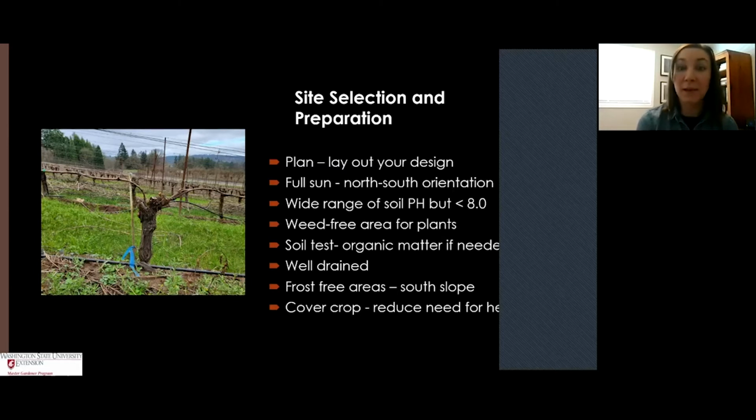You're also going to want to spend this year removing all weeds from that area. You don't want them competing with your young grapevines. If you're not familiar with the area in which you're growing, maybe if it's a new property to you, or you would just like to know for your own information, you can have a soil test done of the area. That is going to tell you if anything in particular nutrient-wise needs to be added to your soil before you do your planting.